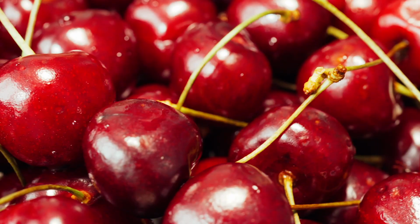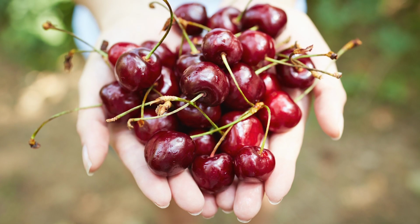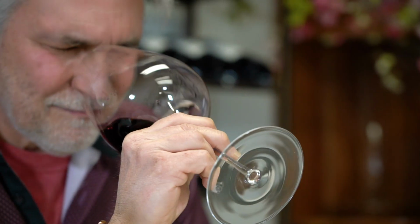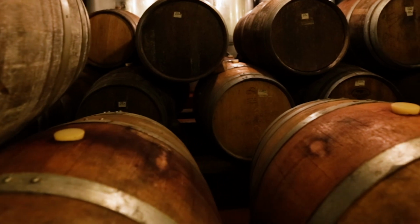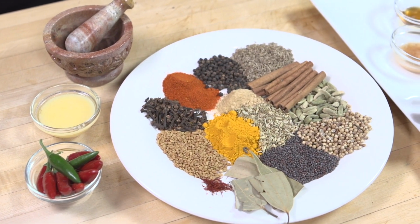Yeah, and I got a really nice cherry note on this. Black cherry, red cherry. Yeah, this is more black cherry. Nice hint of toast from the oak. I'm getting a hint of spices. Sort of exotic spice on this. Let's try it.